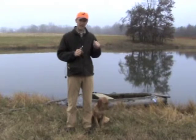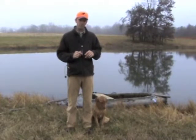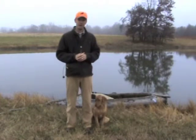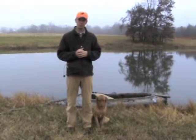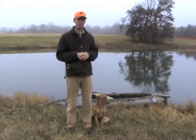You'll have to excuse me, I kind of have a redneck paddle today. I've lost my boat paddle, but we'll do our best to get out here and paddle around the pond. Hopefully this doesn't turn into a bloopers edition of Training Miss Maizie, but we'll be back in just a second in the boat and ready to go.